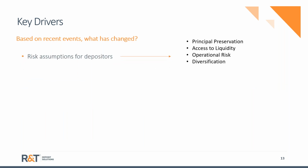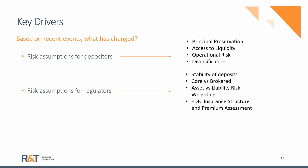And based on these events, what has changed? I think because we were sitting in such a low rate environment for such an extended period of time, sometimes some of the core principles you can tend to lose sight of. For example, with rates being so low, there was no risk premium in the marketplace. It was hard to differentiate uninsured versus insured deposits. So we now had individual investors or depositors really thinking about principal preservation again, what it means to access liquidity, what the operational risks involved in cash as an investment are, and really bringing back some of the concepts of diversification. At the same time, depositors are evaluating or rethinking their risk assumptions.